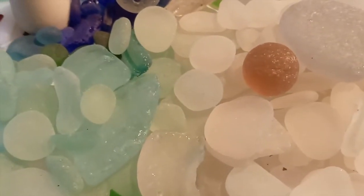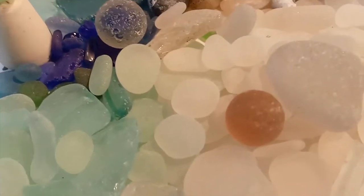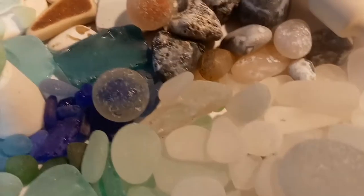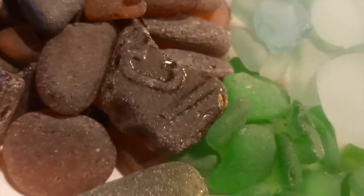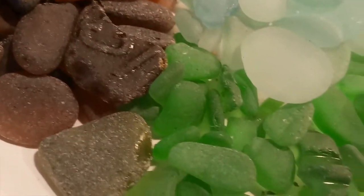And there's a little extra special marble for you. It's kind of a champagne pink, just a really cool, interesting color. It's a nice little piece of a Clorox bottle. It's amazing. Hope you enjoy all your treasures.